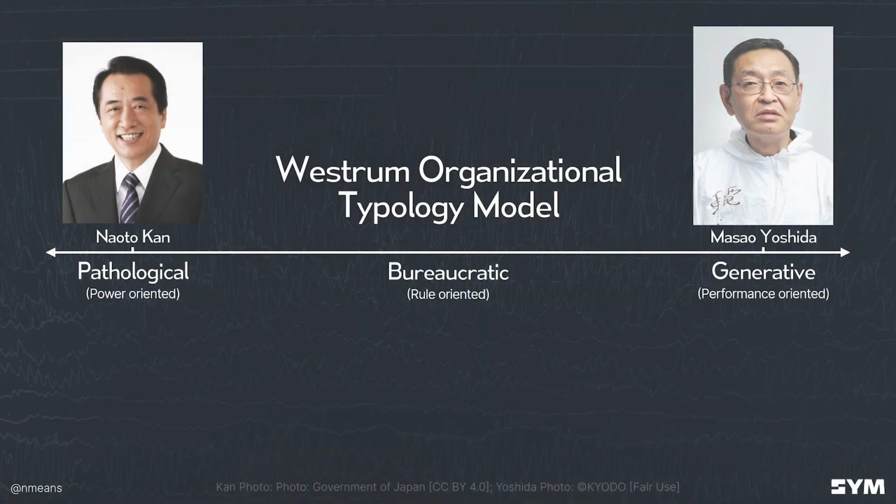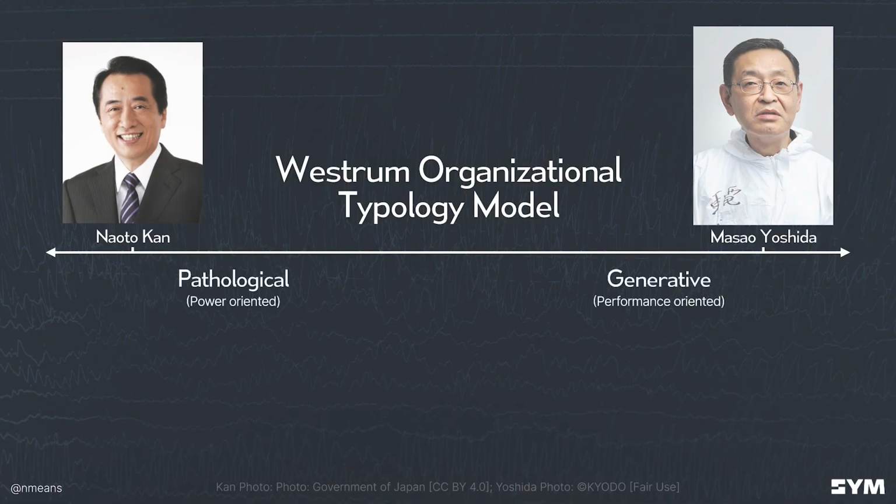Westrom focused on the flow of information because, in his words, information provides the glue that keeps teams focused and coordinated. In his research, Westrom found that the influence of leaders was most evident at the extremes, and that bureaucratic organizations were a sort of unfortunate default. So we're going to ignore bureaucratic for today. What are some of the characteristics that Westrom identified in pathological and generative cultures?